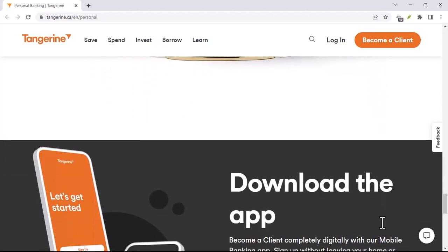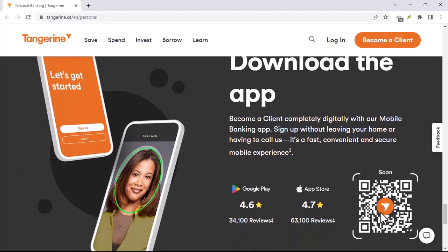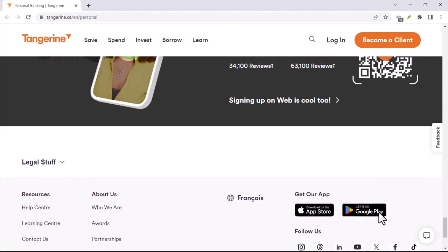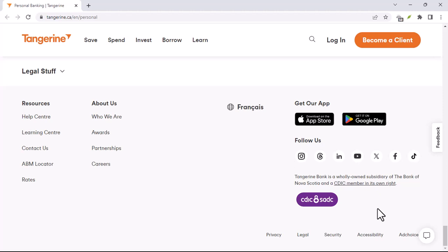And if you do need some personal assistance, Tangerine boasts a team of customer service representatives available by phone and secure chat. They can answer your questions, walk you through specific transactions, and even provide some financial guidance.